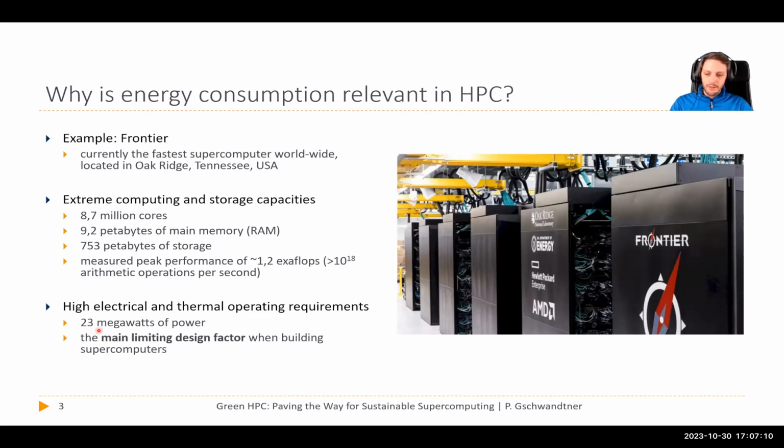But one important thing to note here is, regardless of these numbers, for all the modern HPC systems and for all the supercomputers, the main limiting design factor these days when you design and build these systems is really the electrical and thermal requirements these systems have. So it doesn't matter how much money we can get together. It doesn't matter that we need to build buildings for those supercomputers. We need to find space to build those buildings. It's really only about supplying enough electricity in some feasible and economical way and being able to get rid of the heat that is generated. That's really the main limiting factor in how large we can build these things.